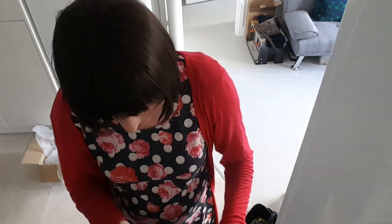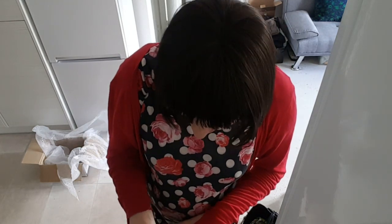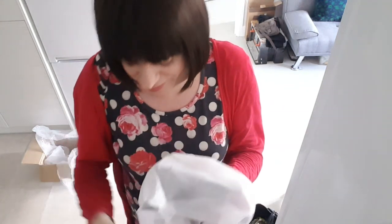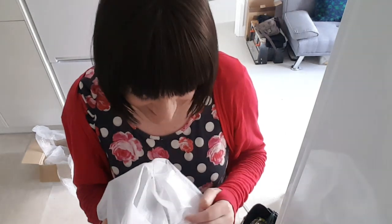Now, he did say he scratch built this, which I'm always interested in because I love scratch building myself. So this is the first one. I'm really excited now.